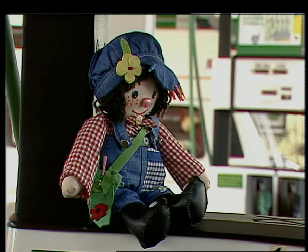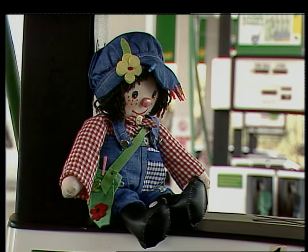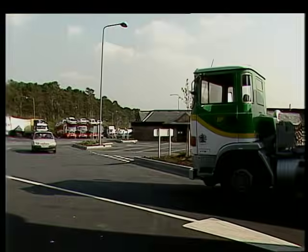Peggy Patch's puzzle. Peggy has spotted people who have stopped at the service station buying something to eat or drink. What does a car need to drink?